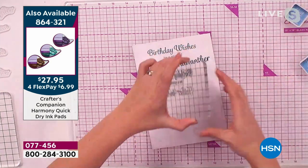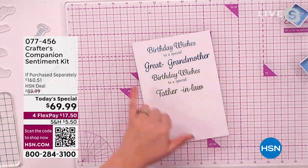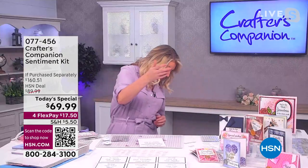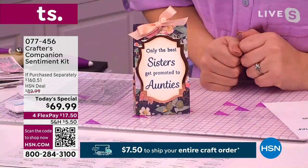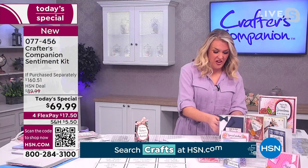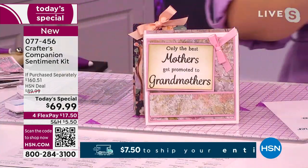And this is the beauty of it. You see how quick and how easy it is, but for every person in the family, we can do this with the perfect selection of stamps. And I think this is one of my favorite ones to show you, I love this sentiment: only the best sisters get promoted to aunties. Beautiful, great, okay? But you also have, look, I love this one, only the best mothers get promoted to grandmothers. Same stamp, we've just changed out the people.